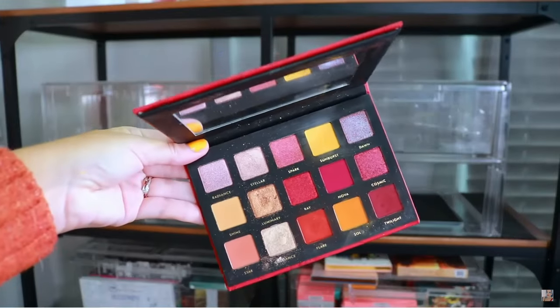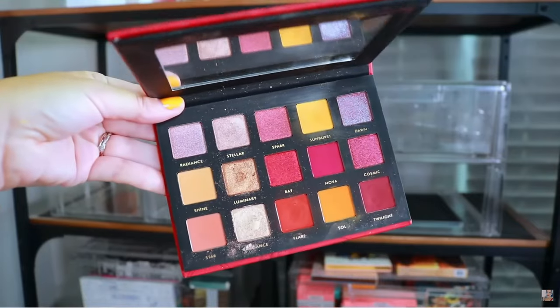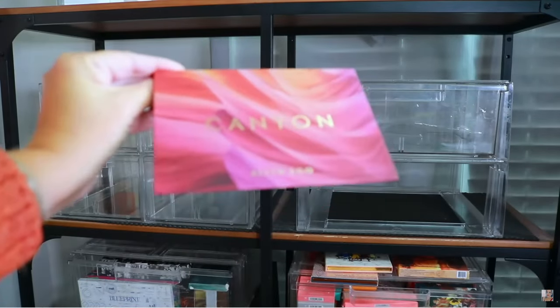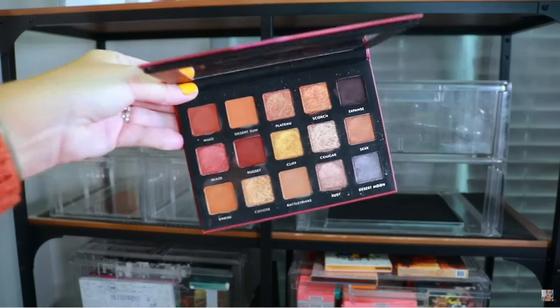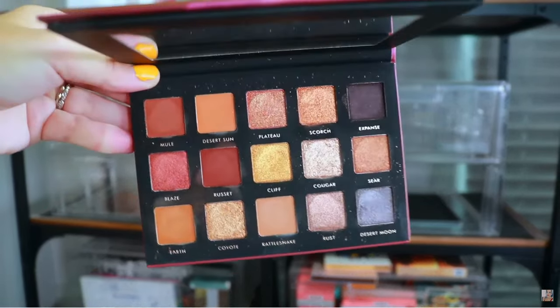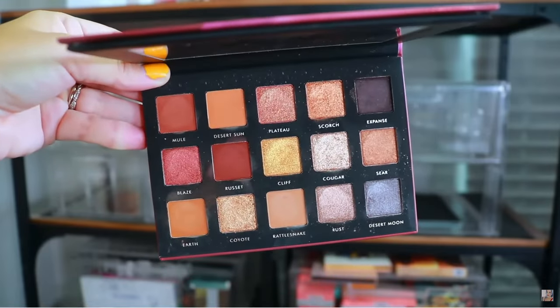The Alter Ego. This is the Aurora palette. This is so pretty. We're definitely going to save this one because it's too pretty to let go. We have the Alter Ego. This is the Canon palette right here. And I think this is like a mix of the Natasha Denona bronze palette, which I don't have, so we're definitely going to save onto this. We're definitely going to hold onto this one because I think it's so pretty, so we're going to save this.